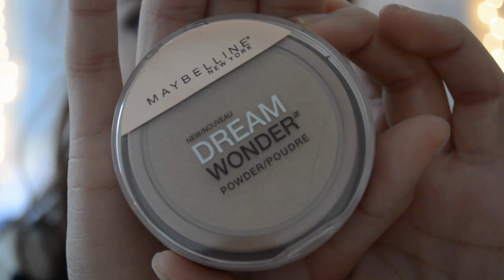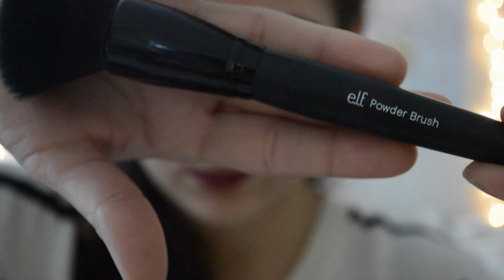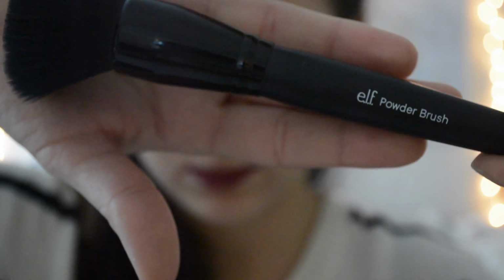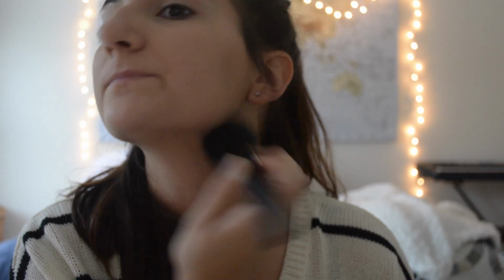Next, I'm using my Maybelline New York, again, Dream Wonder powder. And this is a pressed powder I'm using with my e.l.f. powder brush, which was, I think, about $2 at the drugstore, and it works like a charm. I have a lot of e.l.f. products, actually, and I think they all work pretty decently for the price that they are. They're so cheap, but they're so great.